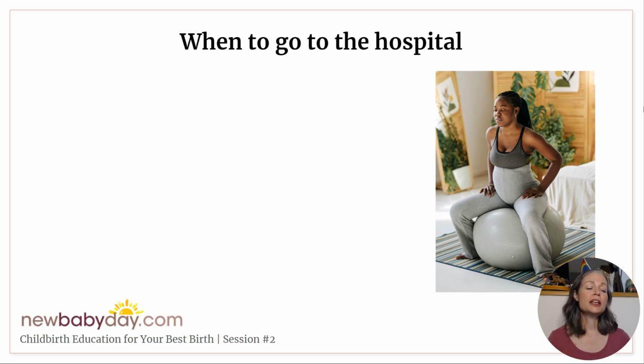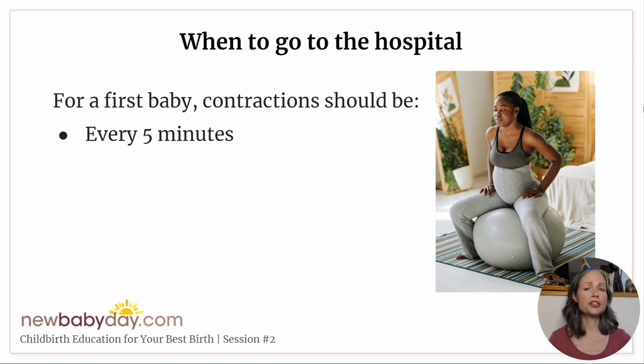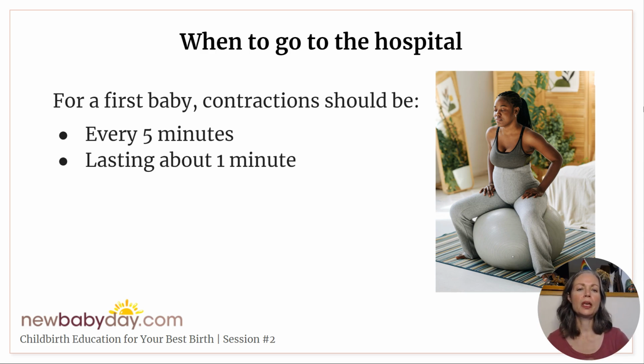So here is a guideline for you. For a first baby, your contractions should be occurring every 5 minutes reliably. They should not be 5 minutes and then 8 minutes and then 4 minutes and then 12 minutes and then 7 minutes and then 5 minutes. They should be every 5 minutes, that you could literally set a timer by them. When you are having contractions every 5 minutes reliably, that is a sign that you might need to go to the hospital. Your contractions every 5 minutes should last about 1 minute.